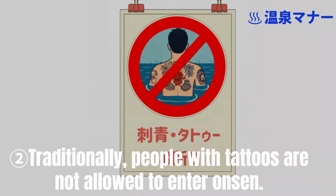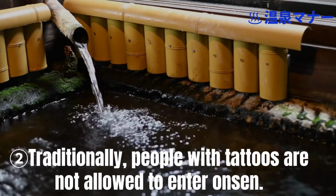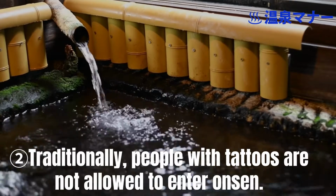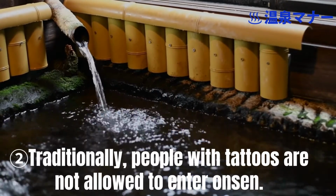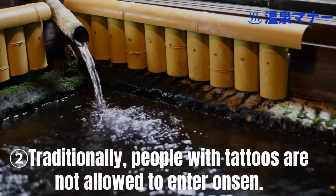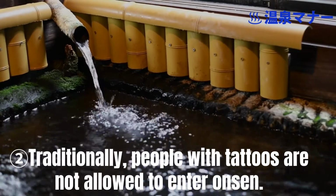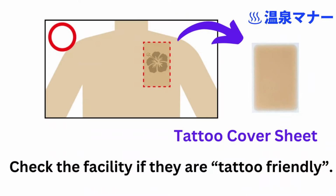Number 2, traditionally, people with tattoos are not allowed to enter onsen. In general, at onsen facilities, individuals with tattoos may not be permitted to bathe. This is because in Japan, tattoos are sometimes considered to be associated with crime, violence, or perceived as antisocial symbols, potentially causing discomfort to other customers. Additionally, there are concerns regarding hygiene. However, some places recently advertised as tattoo-friendly have started allowing tattooed individuals to bathe. Please confirm with each facility whether they are tattoo-friendly and what conditions apply if needed.